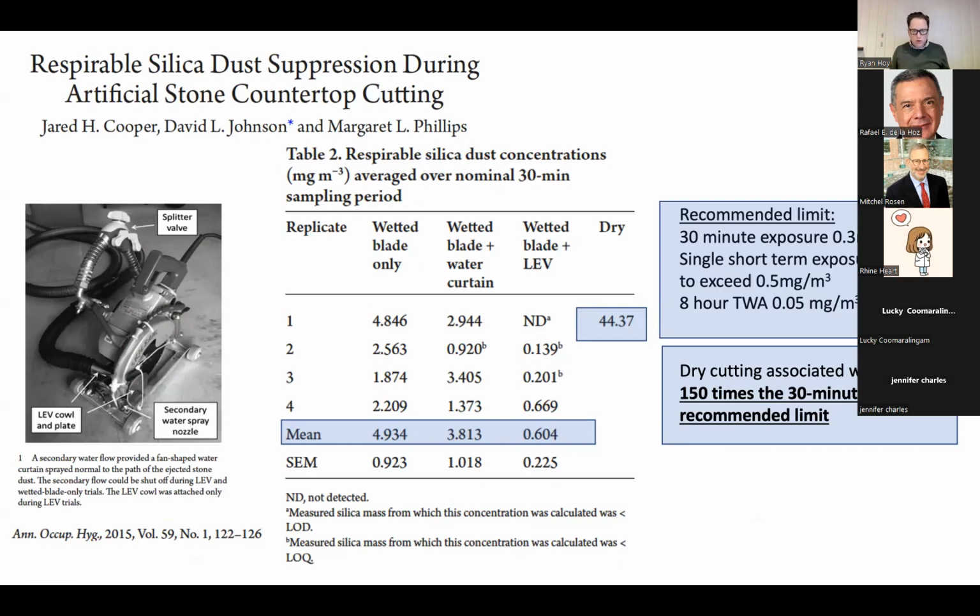There's very little research that's been done to actually provide us information about the silica levels that are produced when workers do this sort of thing. This is one study that was published a few years ago now. What they did was use a circular saw and cut through artificial stone, doing it dry, so with no water dust suppression, no other engineering controls at all. The amount of silica that's produced over one sampled 30-minute work period was 44 milligrams per cubic meter.